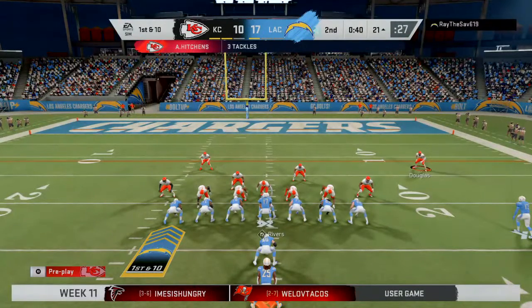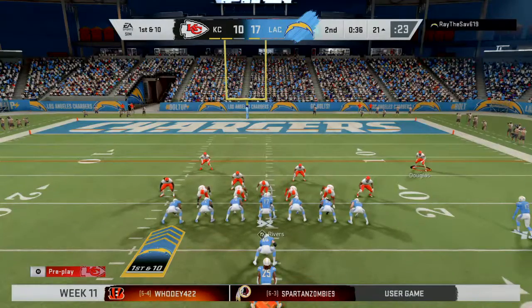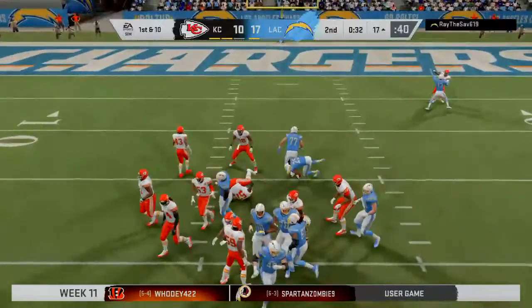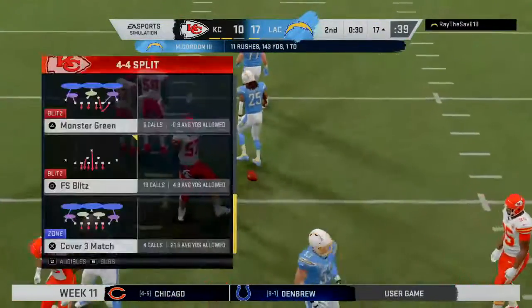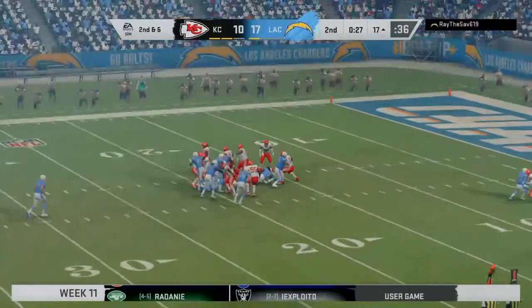Now they look to pay it off on first down. First and 10 at the 21-yard line. Here's Gordon. And he'll get it down this time to the 17. It's a pickup of 4, and it'll bring up 2nd down.